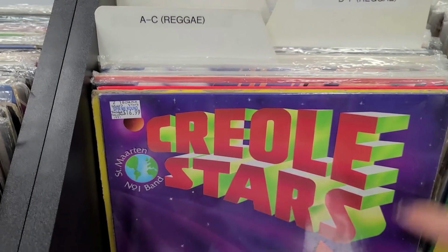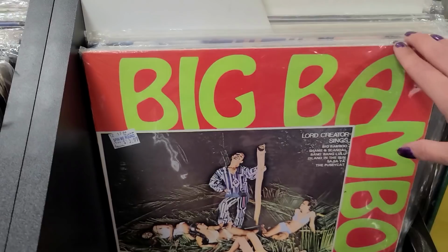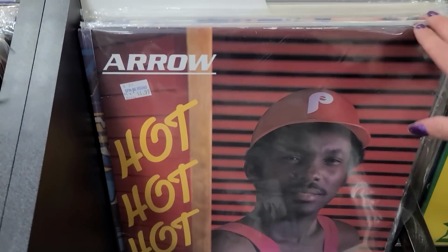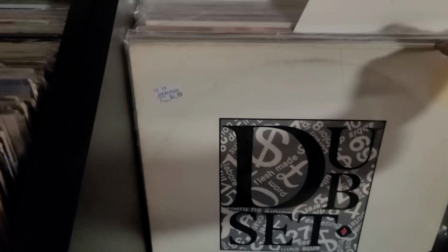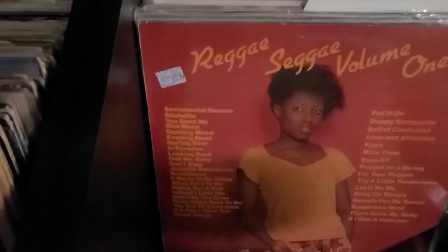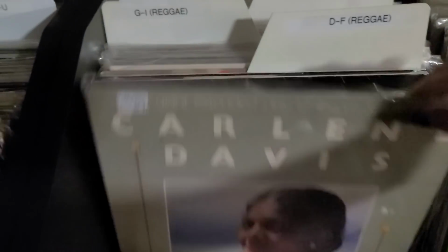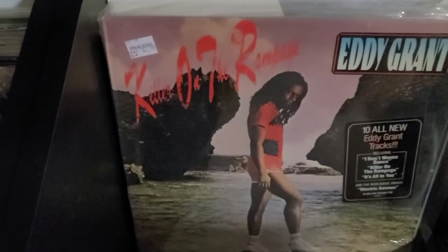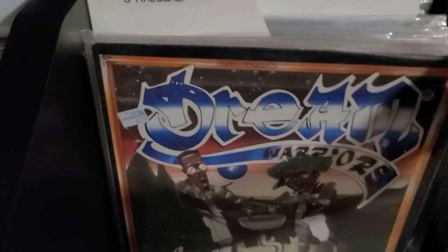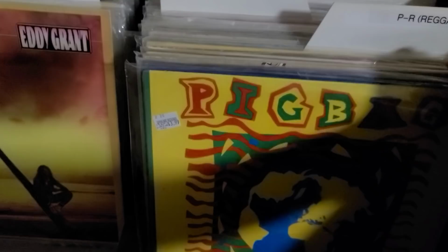Over here we have some reggae. Creole Stars. Michael Cooper. Big Bamboo. Arrow. Oh, that's got to be switched. Dub Set. Reggae Sege Volume 1. Carlene Davis, BP Fallon, Eddie Grant. More Eddie Grant. Pig Bag.